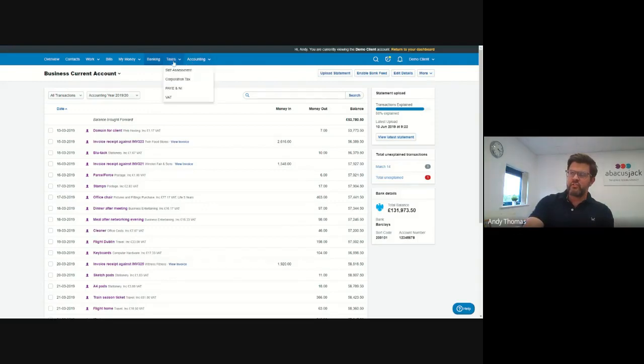So the next 2 areas to talk about are possibly ones that are more for your accountant, and indeed you can configure the software to switch these off if you find they're a bit confusing, or you've got users that don't necessarily need to see them. But taxes are obviously a fairly important part of running a business in terms of your compliance and obligations.